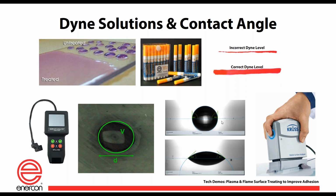So what a manufacturer might do, they may have already predetermined that they need to be, say, above 50 dyne to get a good contact angle, and they want to do some spot checking. So they'll just have some 50 dyne ink or a 50 dyne pen, and every now and then they'll go check their surface. And as long as you get the bottom line there for 2 seconds, you know that you are at least above 50 dyne. And that's something we can help you do as well.